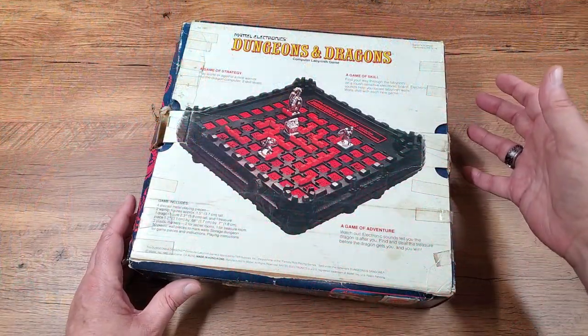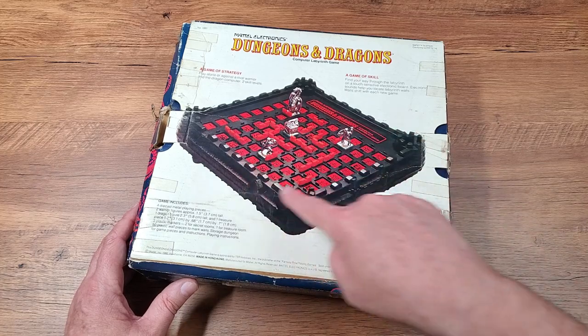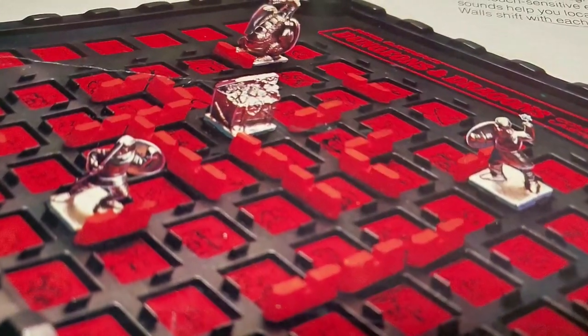The back has a really good overview of what you can expect inside the box. You can see the game board here in the tile. Looks like a little castle, with these little walls that go up in between the pieces and the metal figures that go on it.